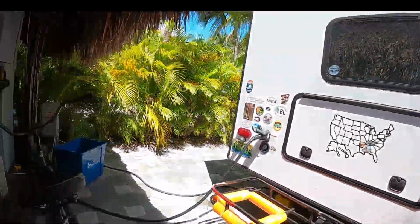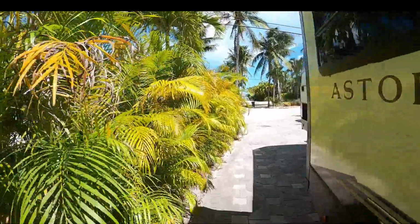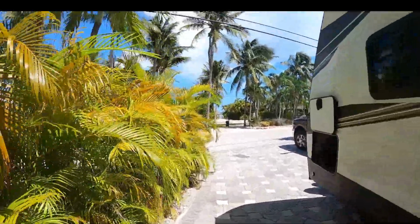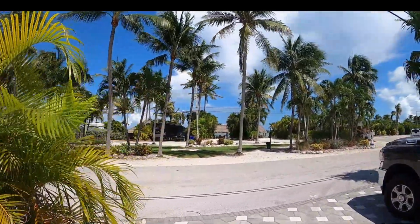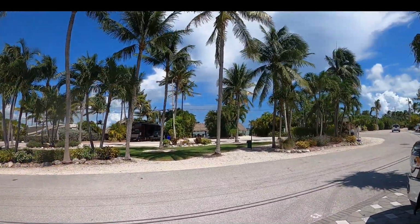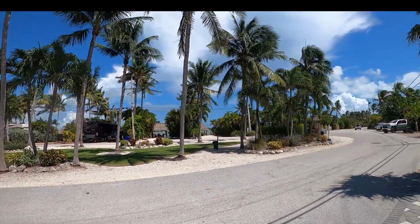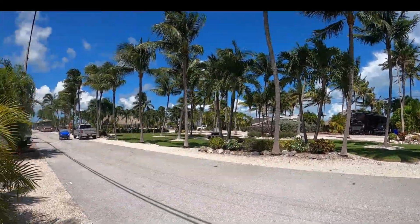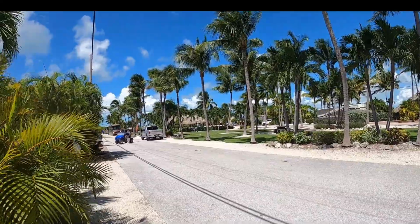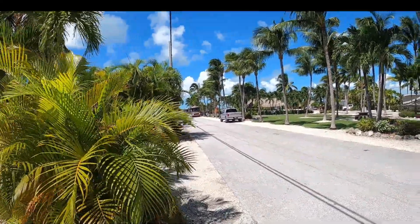I'll go around the other way. We got our hookups right here. But walking by the slide and palms, and directly across are sites that look out onto the ocean. They were about $100 a night more, but very nice sites over there. And it continues down. There's a dog park right up through here, and looks like we got a couple of giant motorhomes that are on their way in.